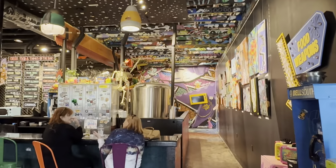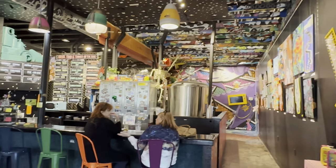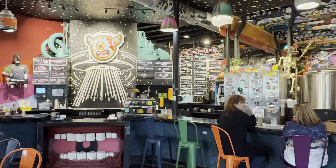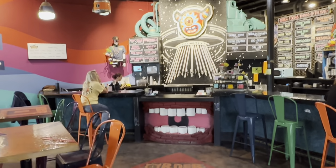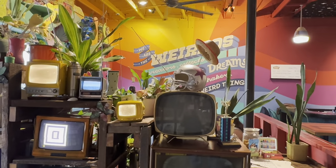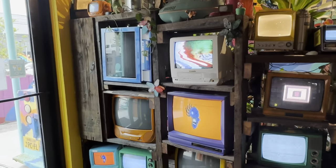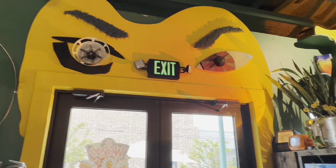Wow, when you walk in here, it's just an overload for your senses. The ceiling is decorated, the walls are decorated. They have a menu board over there with little square signs. I see an alien. They have a wall of old TVs here with a football helmet and a straw hat on top of that. This is really unusual. I didn't expect to find this. It looks like an alien over the door, and I hear strange music.